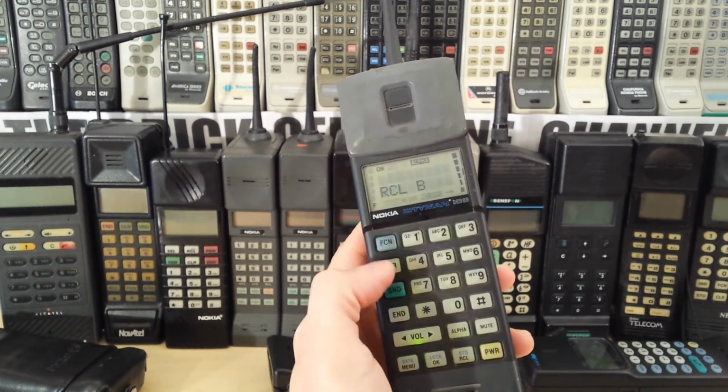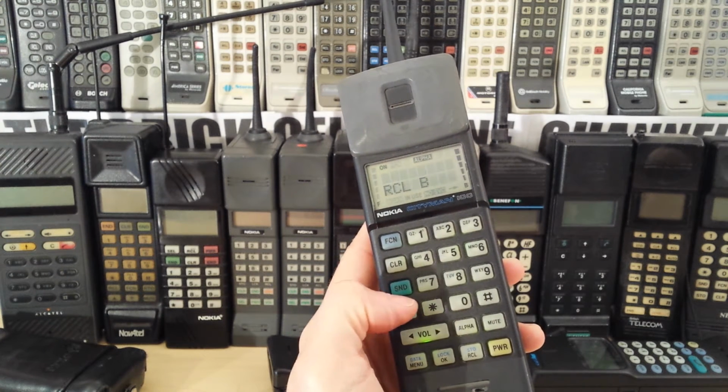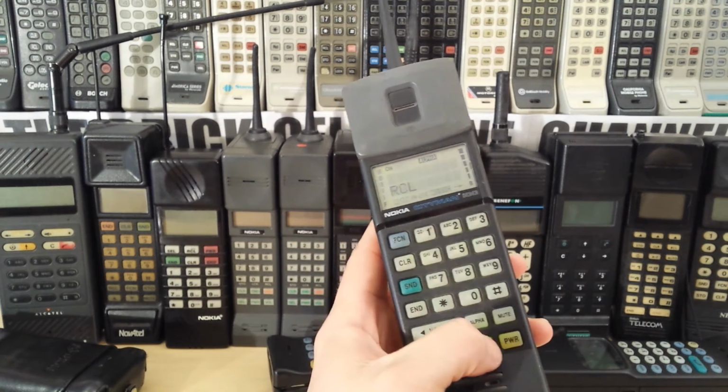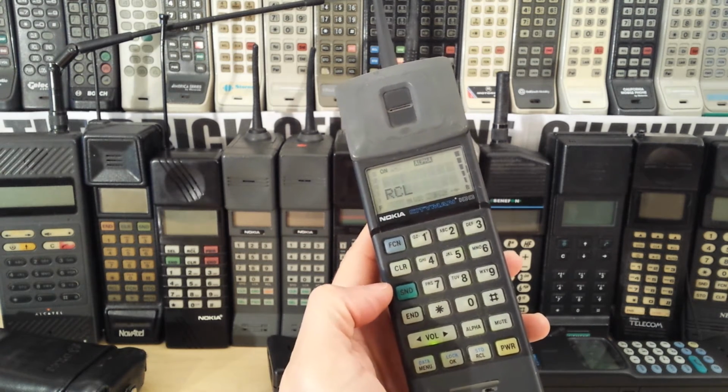Recall B. See what it does. I'm not sure how to recall that. Clear. Oh well, but you get the idea. It's fairly basic. I'll have to have a read of the manual.